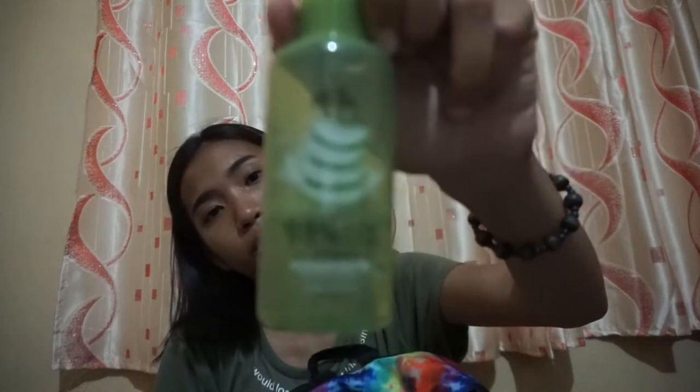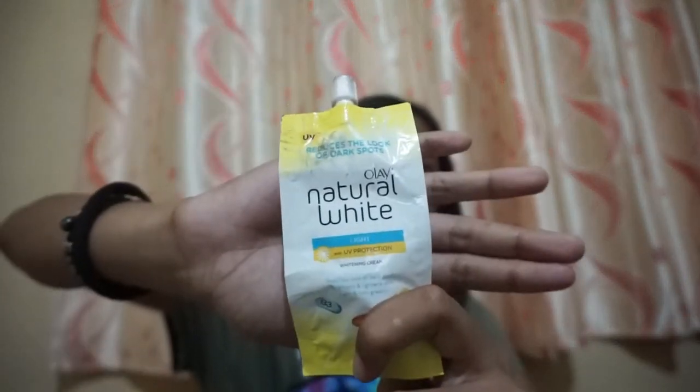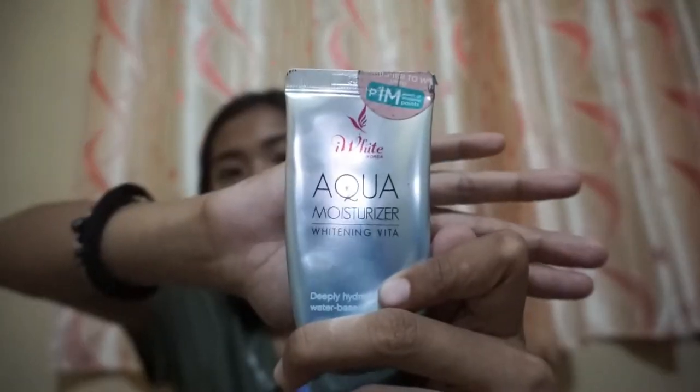skincare products, like this Luxy Organic spray for face and body. Next is this Natural White UV protection. It is a whitening cream, and this Aqua moisturizer from iWhite Korea, and this, we call this Sanrio. When I braid my hair, I use those.